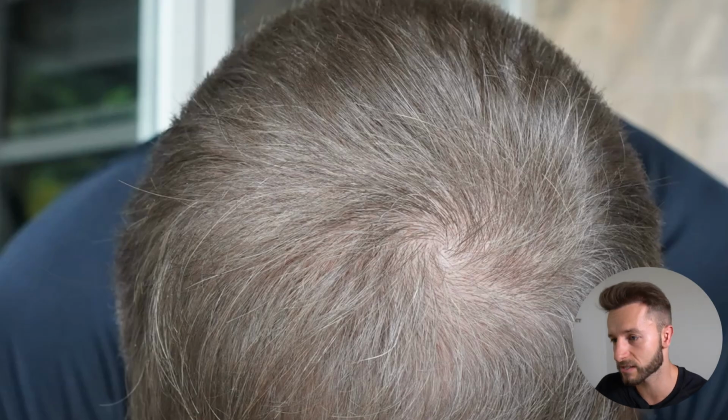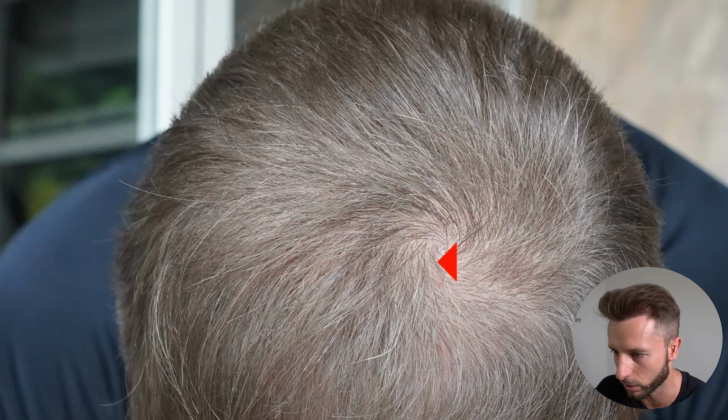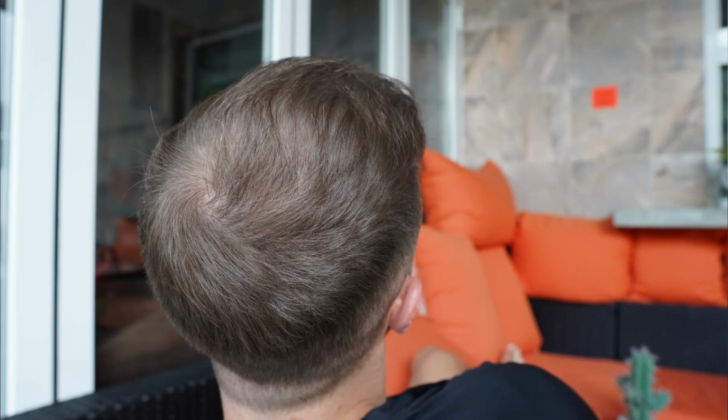Demonstration time. Let's start with the crown area, which again, I'm very happy with. As a whole, I really do like it. This is in daylight. So what I have on the crown is called diffuse hair loss. The upper portion of that whorl actually consists of pretty decently pigmented hair. It's quite thick and it's quite dark.